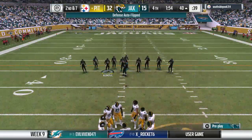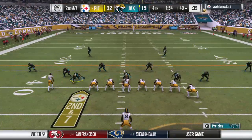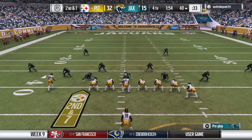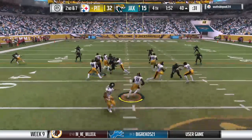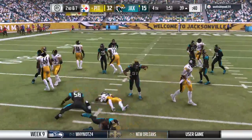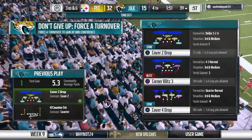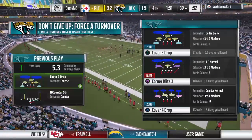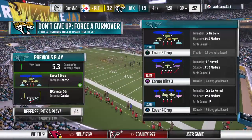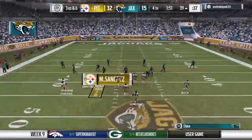Now it's 2nd and 7. One man in the backfield is Gordon, and he'll get it up the middle. And this has been a recurring theme tonight for sure. Nowhere to run. Back to the line of scrimmage, that's all. And play is stopped here. Timeout. It's the defense calling the timeout here. It'll be their 3rd and final timeout, so as they talk things over, we'll step aside.